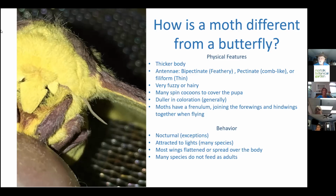A lot of moths will actually bury underground, forming a pupa. Some will make a cocoon up in a tree, but a lot of times it's basically a naked pupa, or they'll have a very, very thin silk covering around that pupa. In general, they're going to be duller in coloration, not like those bright, shiny blues we see in butterflies, but you're going to find with some of the photos tonight, a lot of these moths can be quite spectacular and very pretty.